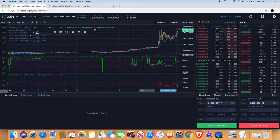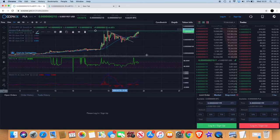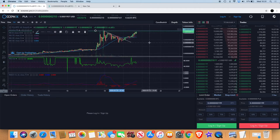Plair token is looking very good. The Telegram's very active. If you've not joined the Plair Telegram, you can join that. There's a lot of chatter going on in there. So definitely join that. Let's grow the Plair community so that if the community grows, the chart goes higher, because more people are going to be inclined to put more money in.